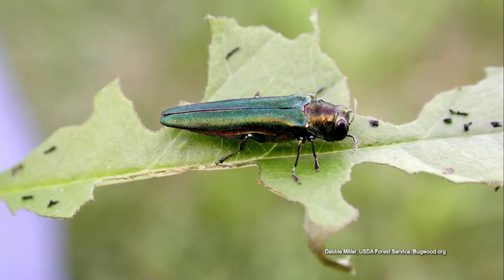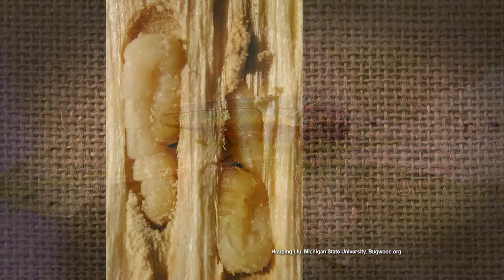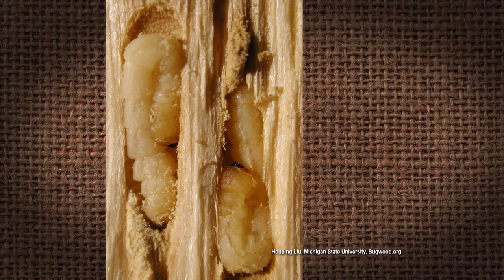Speaking of borers, the emerald ash borer, there's been a lot of conversation about them lately, possibly making their way down to the Memphis area. Right, they're an invasive pest. It seems they've been moved around in a lot of firewood.